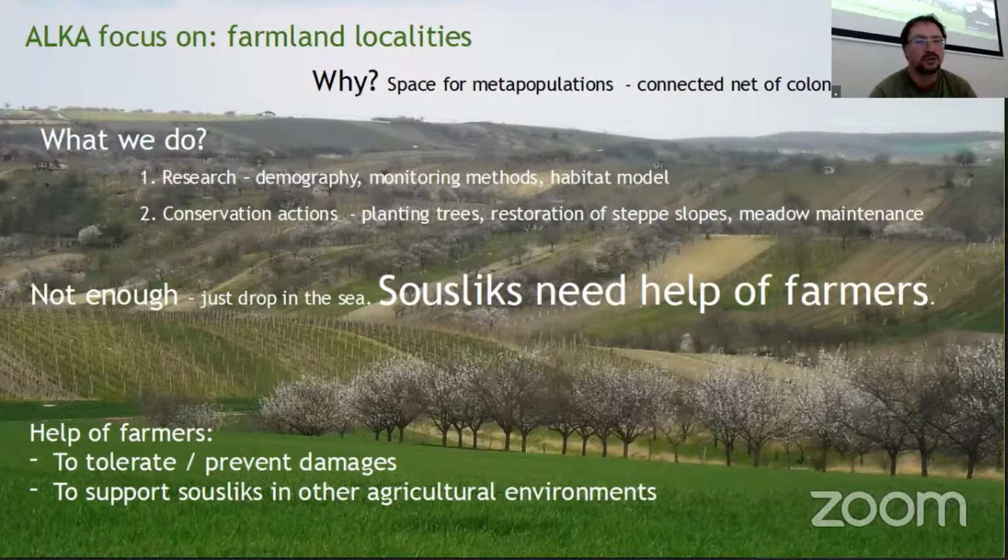What we do also are some conservation actions. So we do some management. We try to cut some steppe meadows which were abandoned. We try to plant some trees which are providing some extra food for the Sousliks. But we realize that we are too few and the landscape is too big, so our activity is simply not enough to provide enough space for the Souslik.